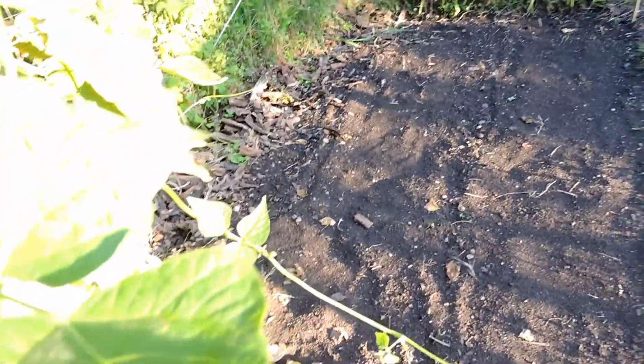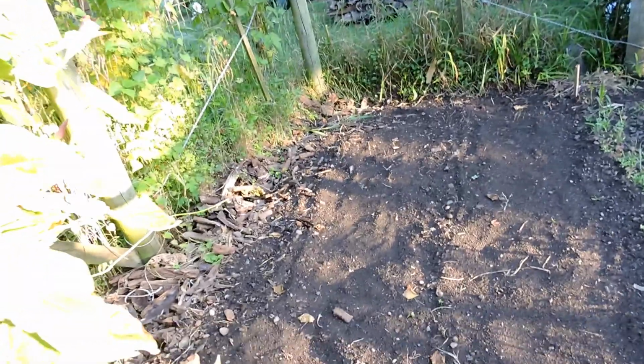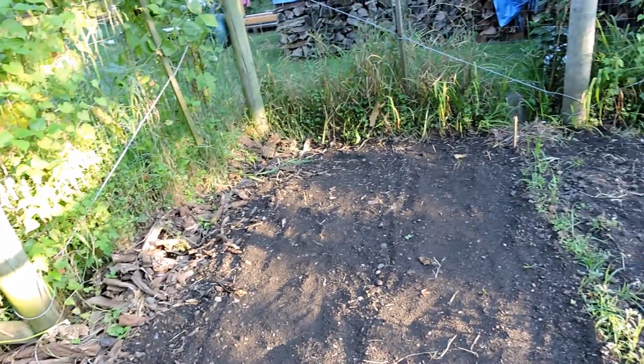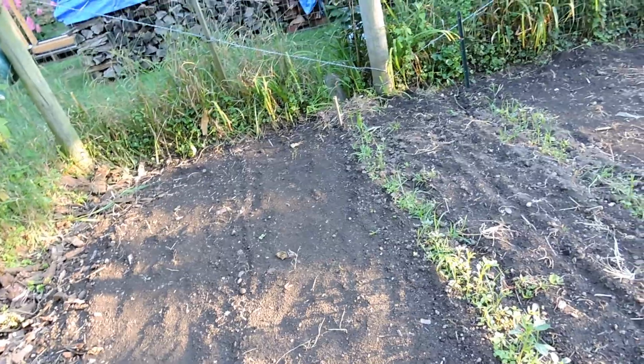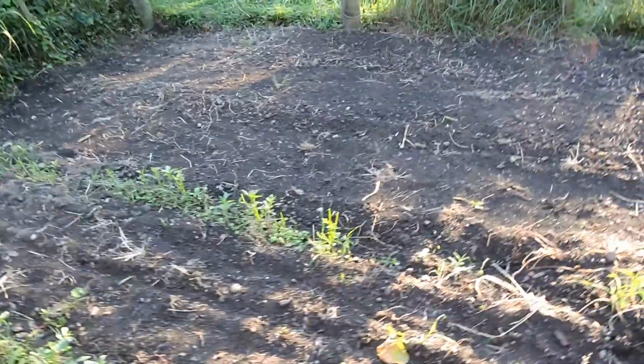This is where the broccoli was, and the broccoli did real good. We had to really fight the worms off, but we got some pretty good hauls of broccoli out of here. Then we decided that we were going to try to plant some fall crops, and this was 2 rows of green beans, and they were coming up really well.